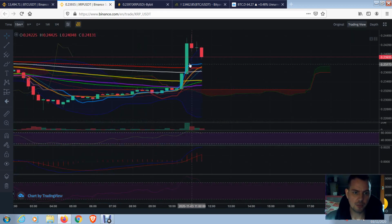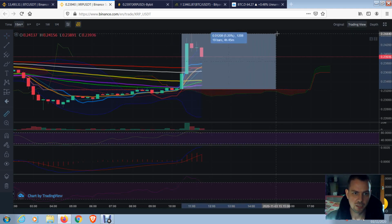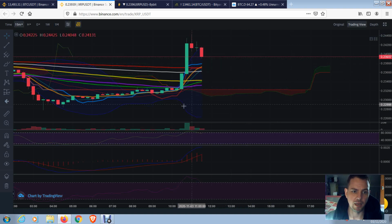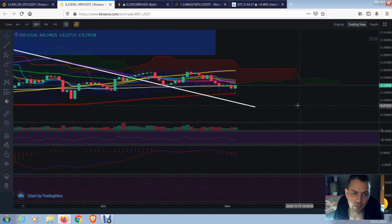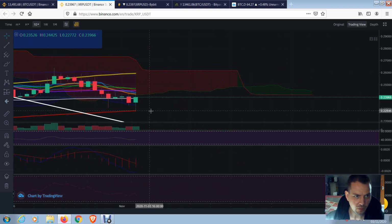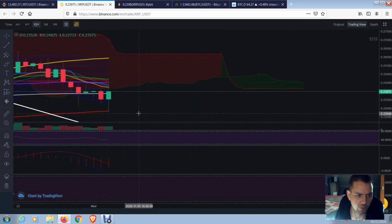So XRP is basically breaking down after this 5% move on the 15-minute chart in half an hour. That was a decent move that we had, showing that there is definitely life in the old dog there. So we're looking to see this probably come back down again. But if you go to the daily chart, I had a buyback zone around 22 cent. That 22 cent level, basically around these levels, is relatively strong. I'm looking to be picking this up around 22 cent again.